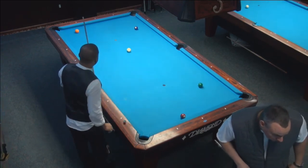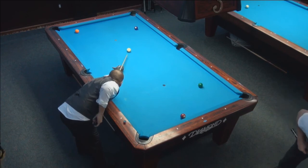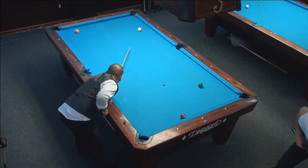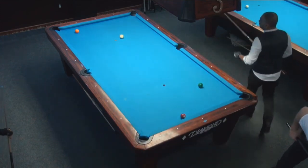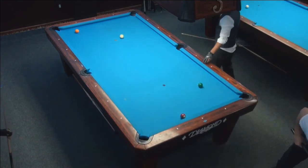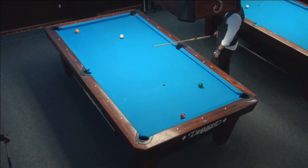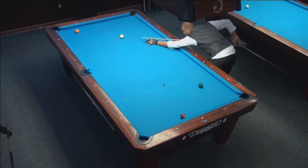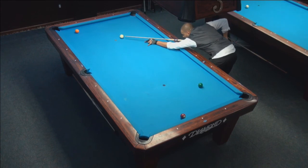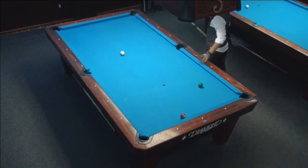Keith is closing in, trying to close out this tournament, shooting on the four ball with pretty much a natural position for the five and the six. As long as he remains composed, he should be able to finish out this rack and bring him just one step closer to being able to complete this round.